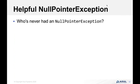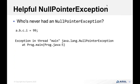Now that's fine, but we often run into a situation like this, where we've said, we're going to use A, then we're going to reference B from that, then we're going to reference C from that, and then we're going to reference I from that and assign 99 to it. That's all well and good, great Java code. Except that if we get a null pointer, we may get something like this. We get exception in thread main, null pointer exception, and we are told that it's on line 5 of our Java program. Well, that's great, because now I know which line of the code I need to look at. But I look at this and I say, well, what's the problem?